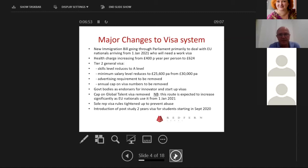The Global Talent Visa, Tier 1, is an excellent visa, in my opinion, and is going to become even more popular when the EU nationals have to come in with a work visa if they do not want to be in the employed category. So for self-employed people who have exceptional talent, this visa will be the route that a lot of people will try. Again, an endorsement is required, but it's been in existence now for 3 or 4 years and has proven very popular. But there has been a cap on the number of endorsements and visas that can be obtained.